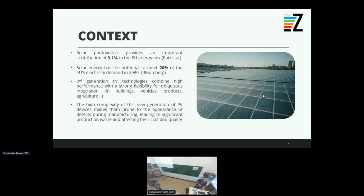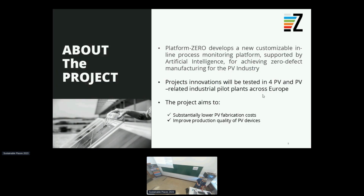Agriculture as well, agrivoltaics. That's also something which, at least in France, there is a big push for. So there are many different innovative applications with photovoltaic, which this project is going to support. But again, they are more complex to manufacture, and that is the interest of platforms. So that's what the project will do.